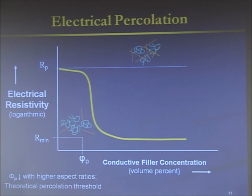I'll also show some plots as we're going through this talk today of the resistivity, which is essentially the same thing. It just shows the inverse plot, but again, you can see where the percolation occurs. So you have a very high resistivity here when there's no connections. Once you make the connections, you have very low resistivity.